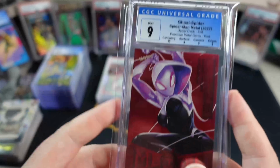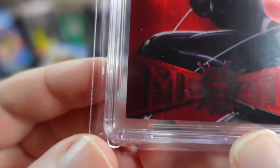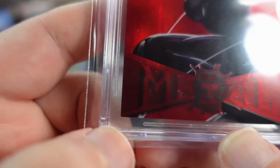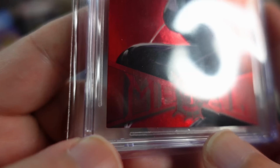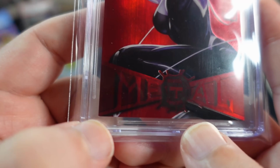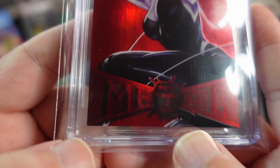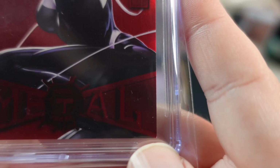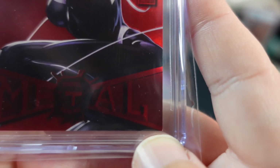The reason I didn't think this card was going to grade well was the front. I don't know how well this will pick up. It's actually not as bad as I thought it was, but there is a little bit of white on that corner, and it's actually harder to see now that it's in the slab. And a little bit of white. You can see it more on this corner. This was the corner I thought would give it an 8.